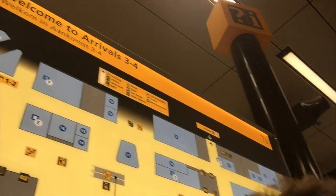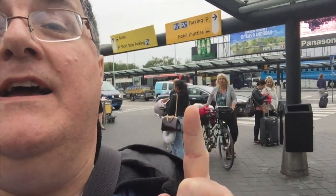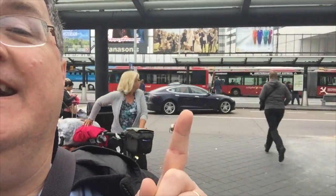Okay, welcome to arrivals. We're here. We're in Amsterdam at Schiphol Airport, and it says welkom in aankomst. Don't know what that means, but there is a Starbucks. Right, find a taxi. And I'm outside now, and the first cab I see is that guy there, and it's a Tesla. How awesome. Welcome to Amsterdam.